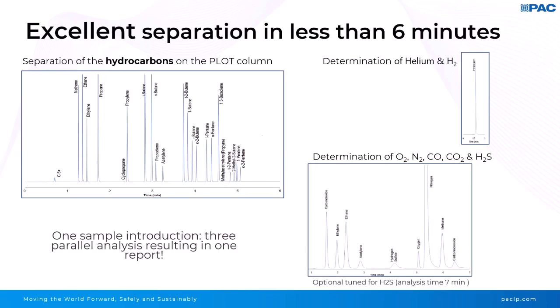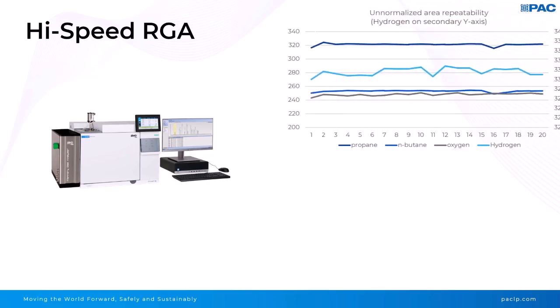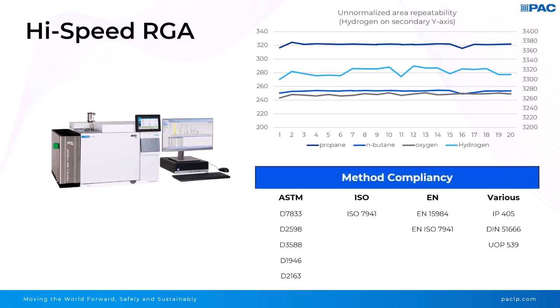This setup produces the 3 chromatograms we see on this slide, all run in parallel, which in the end results into one final report of the composition and potential other calculations like the calorific value that is calculated from the gas composition. The GC application does all this, of course, with excellent performance and repeatability, as can be seen here in this graph, where we see the area repeatability of the various components in the gas. In addition, the application is in compliance with a large variance of methods as listed in this table.